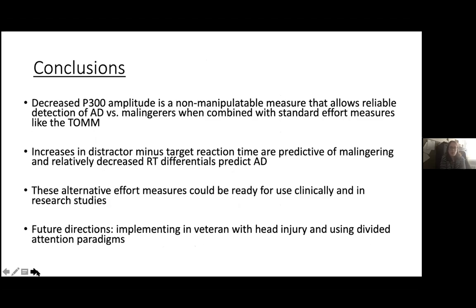So what can we conclude from this data? Decreased P300 amplitude might be non-manipulatable and might allow reliable detection of Alzheimer's disease versus those providing poor effort, and might be used in addition to the TOMM. We can also use behavioral measures like the distractor minus target reaction time. And these effort measures might be ready for use clinically.